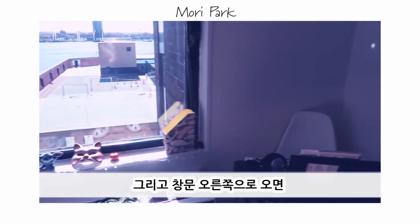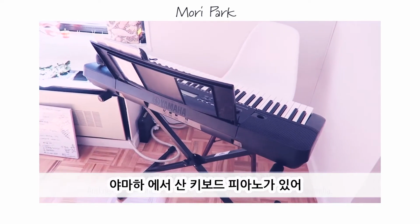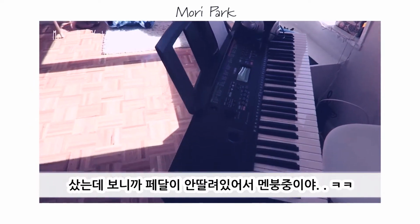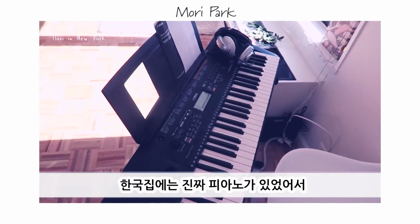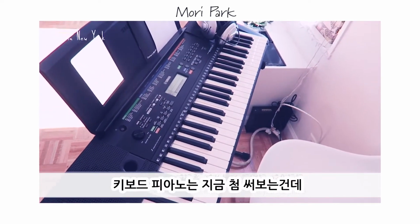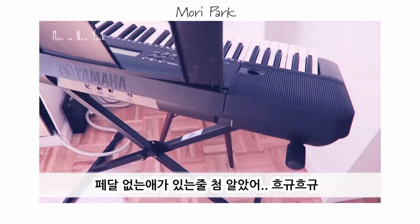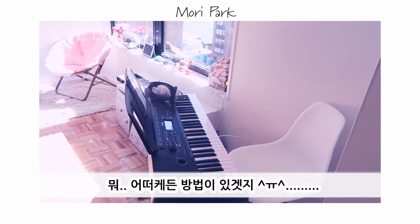And next to the window, I have a keyboard piano, which I got from Yamaha. I honestly don't know how I play this piano without the pedal. See, this doesn't have the pedals. I have a real actual piano in my house in Korea, and this is actually my first time using a keyboard piano. So I didn't know that this doesn't have the pedals. So let's see, I will figure it out.